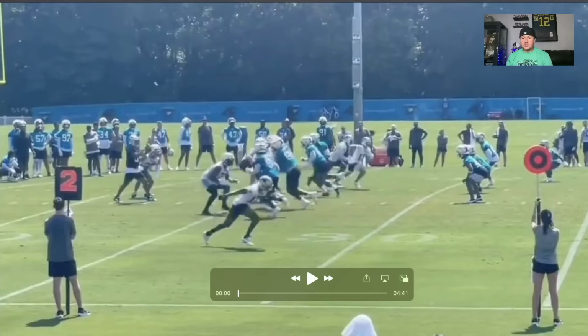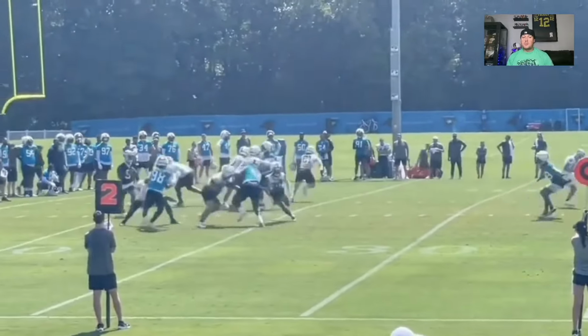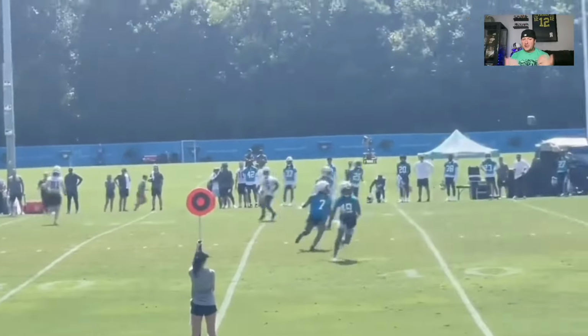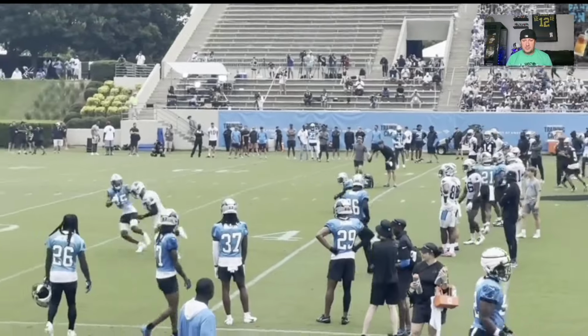But we're looking at Bryce Young. We're going to watch him sling the rock here. We got some newer clips. We also got some older clips, pretty much showing you the full buffet. Here's him throwing it deep, getting it down there, wedging it between the defenders.